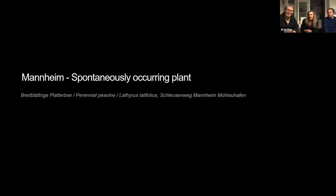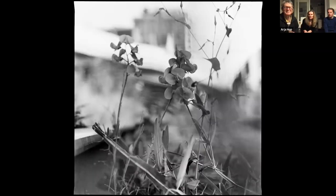There's another chemical situation going on in the plant itself. And if you go further, next slide, you see the situation of the plant itself, and the stripe behind is the railway, and it's in the middle of the city. Basically, it's just growing there.